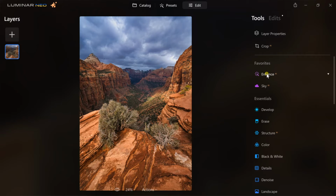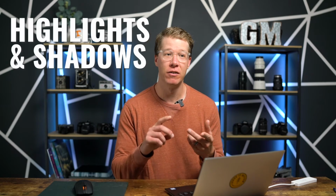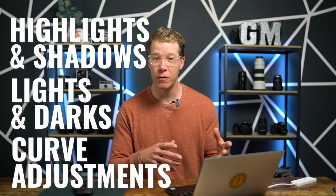One of the things I actually love about Luminar is all of their AI features like AI Enhance. So what I can do here is just pull this AI accent slider up and down to see what it does. This is doing multiple things at once, which is another time saver. If you were to do this in Lightroom, you'd have to go into highlights and shadows, lights and darks, curve adjustment tool. What you can do here is just pull up one slider and you're adjusting contrast, you're adjusting highlights, shadows, whites and blacks all in one slider, which is what I love.